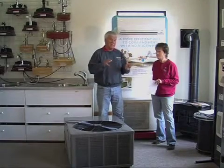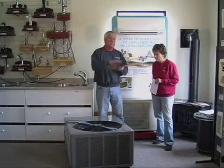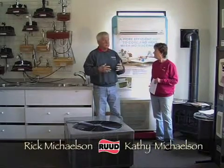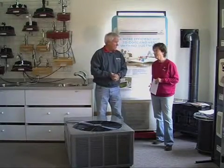Because in air conditioning, we don't want to have it too big or too small. If it's too big, it won't run long enough, so it won't dehumidify. It'll bring the temperature down, but it won't run long enough to take the humidity out of your home. And if it's too small, of course, then it won't do either one because it'll run all the time and doesn't have enough capacity to do either one. So it definitely is not a one-size-fits-all deal.